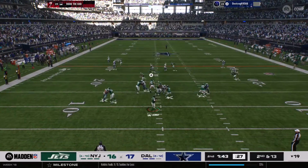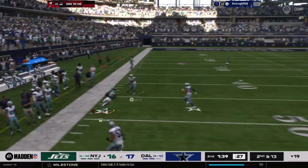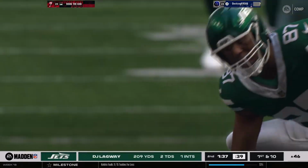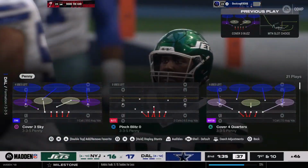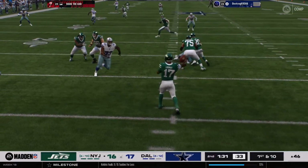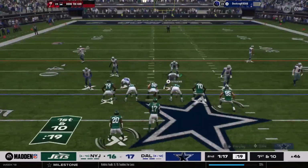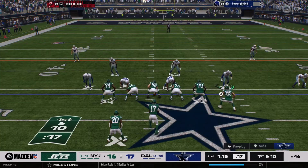He's going to throw it. Through midfield. That one's cut along the left sideline. 35 on the pickup. And that's good for a Jets first down. 35. First down, New York.